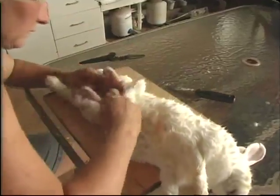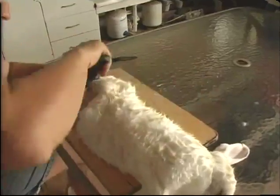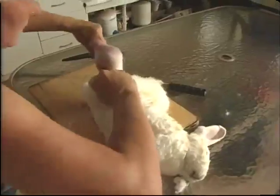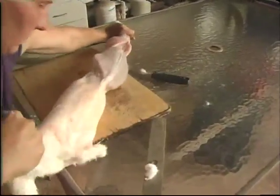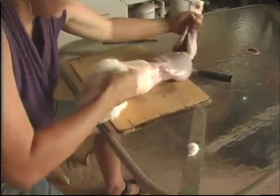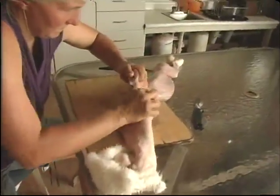Pull the skin off. If you are saving the skins for tanning, it's important not to use your knife, but to pull the skin off, as the knife cuts make the tanning process more difficult. Now you just pull the fur off. It gets amazingly physical here. But the rabbit comes right out.